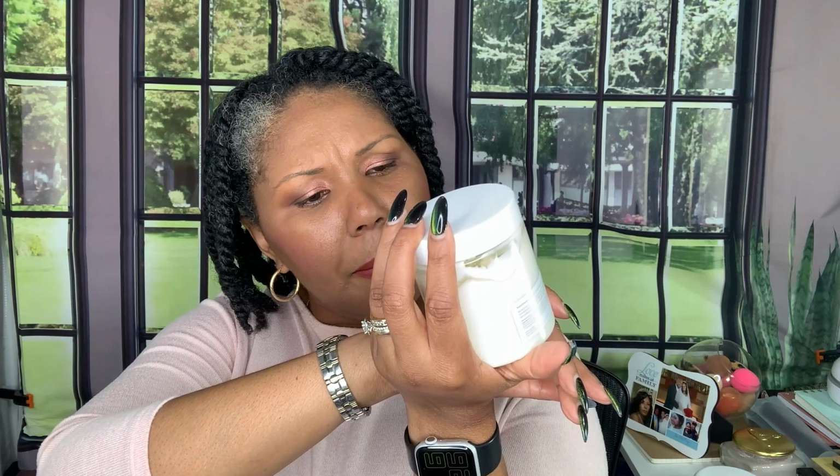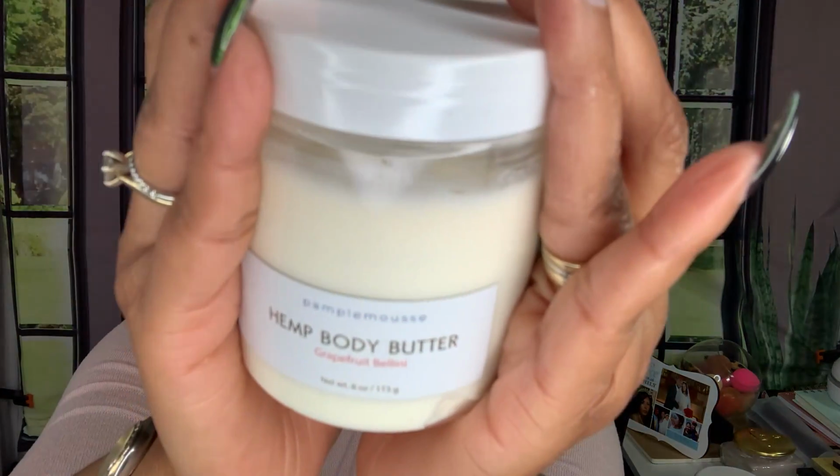Let me just finish up body, y'all. This being, I don't know how to say it, pamplemousse. I don't know, y'all. But this is the one that's currently in use. I've already finished one earlier in the year. This is the grapefruit Bellini. Got this from Nordstrom Rack. The tag is still on. I'm still mad about it being $23 for 8 ounces of a body cream. But again, I would mix it with an oil. I am missing an oil, y'all.